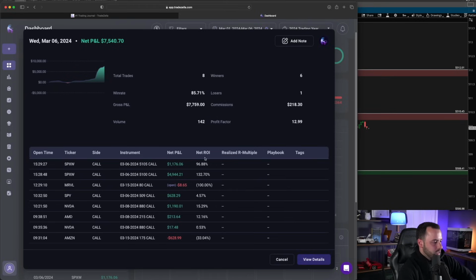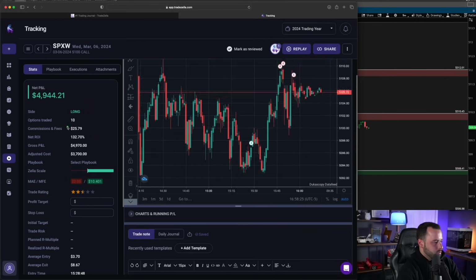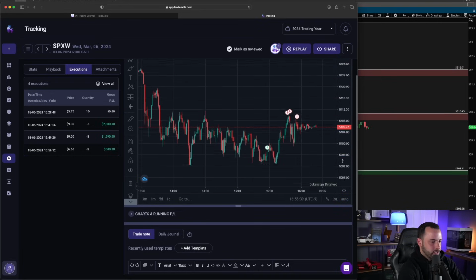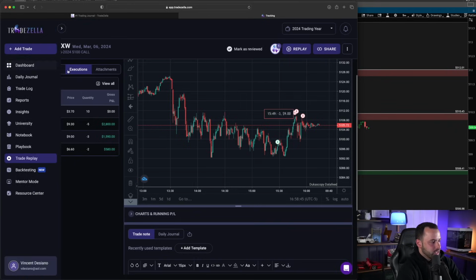So I'll pull up TradeZella and I'll go into the trades. This was the first one. This was about 132% profit. I'll go ahead and open my executions. You can see I got in 10 contracts at 328, got out some at 347, 349, and 356 for a very nice long. This is pretty much what I was doing, as we talked about, longing near that 5100 and scalping off into that push.